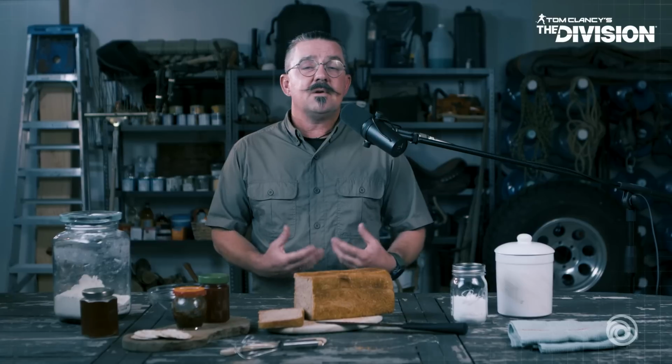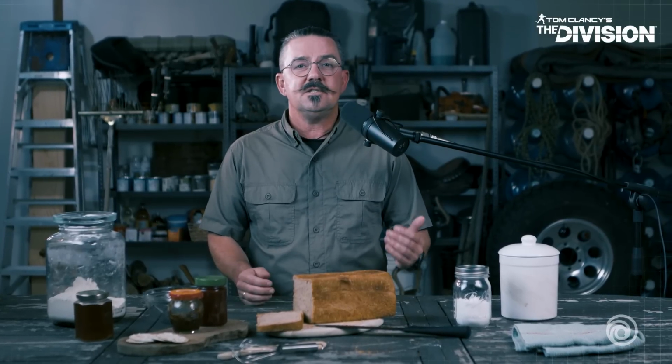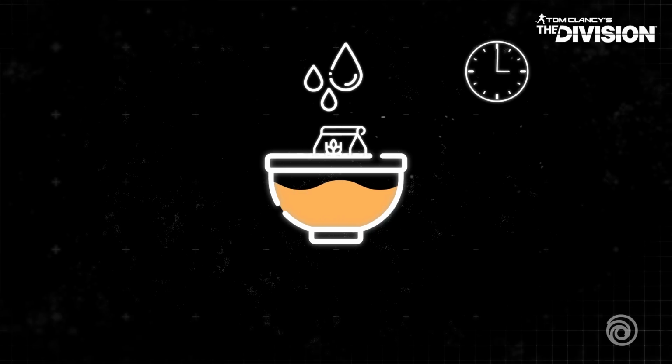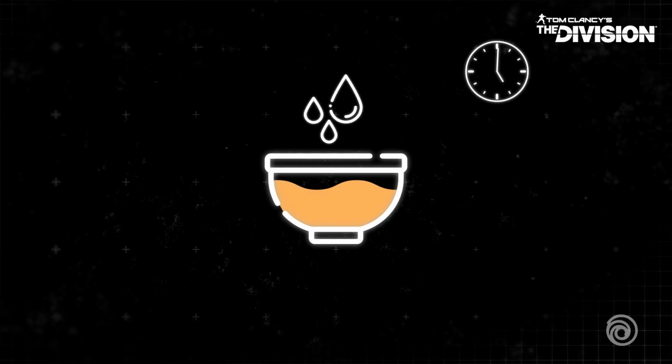And older starters generally are better because they fermented for a long time, so they've got a lot of that natural bacteria built up in them. But you can also create your own starter. All you need to do is combine equal parts flour and water in a jar and let it sit for several days, feeding it with more flour and water each day until it's bubbly and active. And once your starter is ready, you can use it to make delicious, crusty sourdough bread.